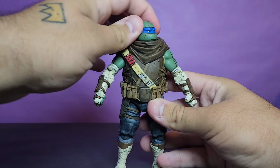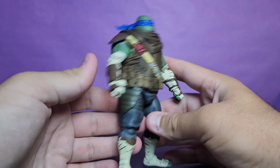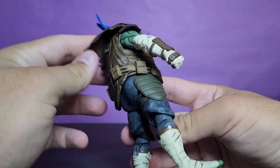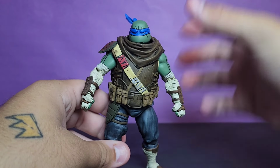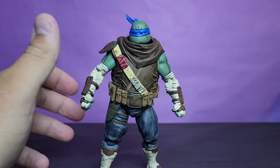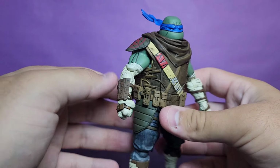Yeah, he's kind of low on my list here, but I don't know. I think it's just because I'm not a huge fan of this design for Leonardo. It just doesn't look like he has a shell almost at all. And I get that that's comic accurate and it looks good, but it's just not my favorite look for him. But what is here is super well done.